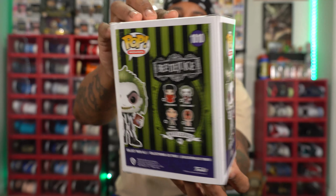Pause. So, yes, sir. Here he is, ladies and gentlemen. Got him in the collection now. And I'm not taking him out of the box. He will be put in a pop protector and placed on the good old shelf back there with the rest of the collection that has been added here.